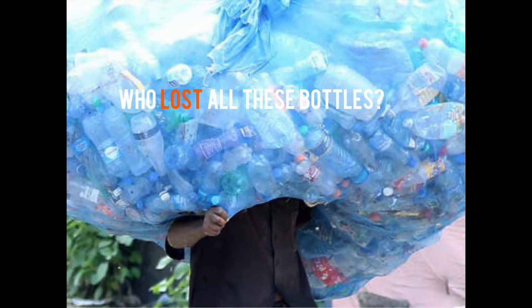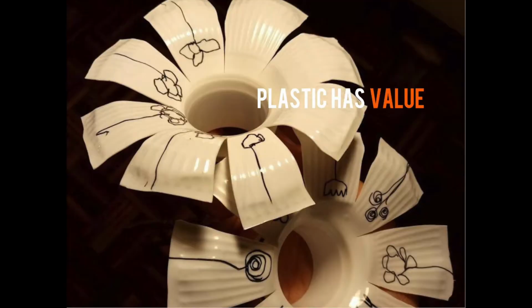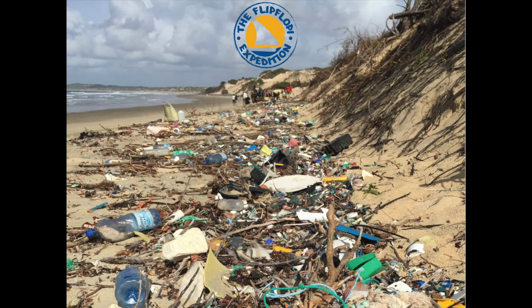But you can actually make nice things out of it. That's what she did. A little bit of afternoon playing, and she made some flowers. So plastic has value. And we just need to recognize that value in those throwaway plastics. And if we go to the coast, we see the same thing. There's plastic washed ashore every day. And we, from the FlipFlopi, actually realized there's value in this. And we wanted to do something about it. We don't only see the problem, but we see there is an opportunity.